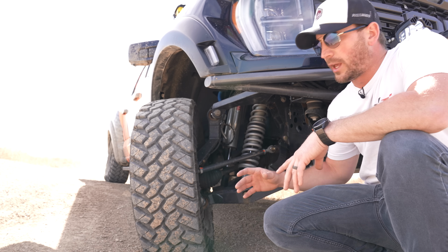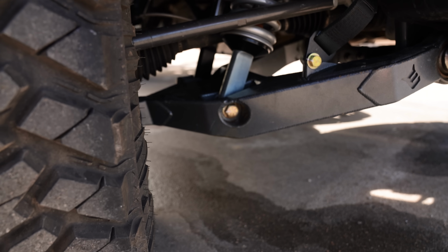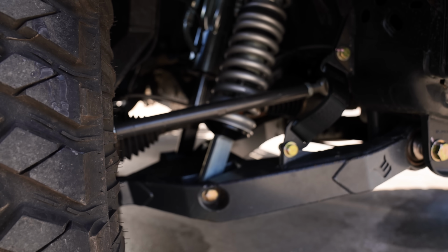So now I wanted to really identify the components in the Evil Manufacturing suspension system that make up their long travel kit. So starting with the lower control arm, we've got a wider, beefier lower control arm that our coilover and bypass shock from Bilstein mount to.